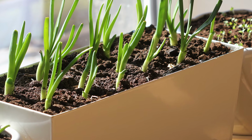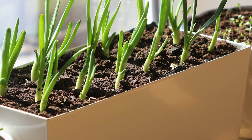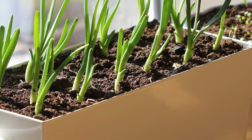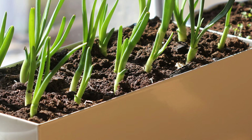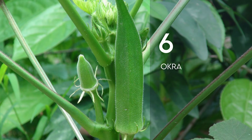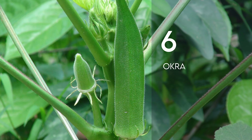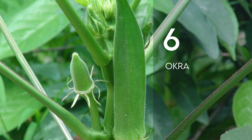Now, remember that bucket on my balcony, the one growing like the heat is feeding it. What is happening under the soil in that bucket is the exact same thing that makes this next crop the happiest plant in America every July. Number 6, okra. If you are in the South, you already know. And if you are up north, let me introduce you to the one vegetable that genuinely enjoys a heat wave.